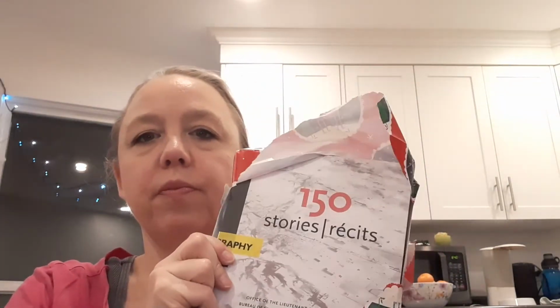Okay, this is tonally so different. This one I know what it is because it's a square, and it's the only square book that I have. It could have been in a couple of different categories, actually. Oh, upside down. All right, 150 stories or receipts? I don't know how to say that.